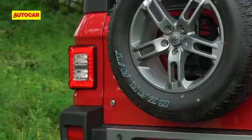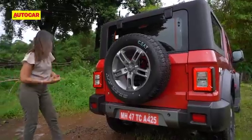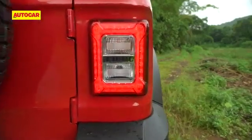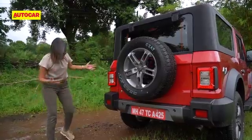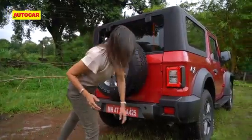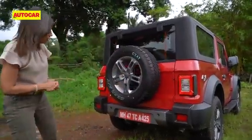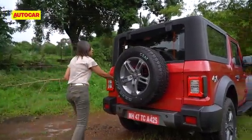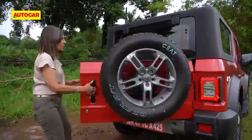Tail lamps over here, which have the hexagonal feature that they've been talking about around this car, but this is the first of the areas I've really seen it. And we can see that it's a very short overhang at the rear, which you can notice around the side over here. So that means it will be a good departure angle, something that's necessary for a tough SUV like this. Let's take a look at the boot space.